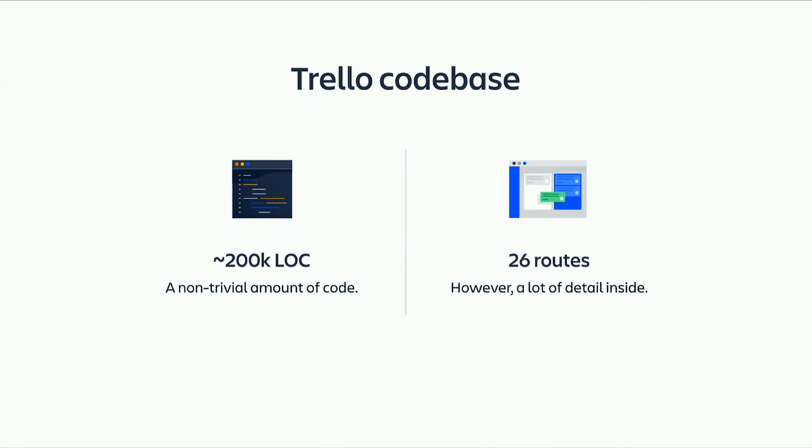But let's just continue. So the code base is around 200,000 lines of code, big. And we have around 26 routes, so it feels like a reasonable application. So keep these numbers in mind because they inform a few decisions we've made along the way.